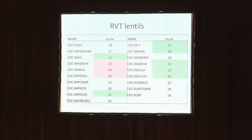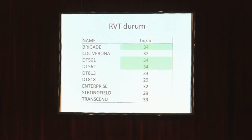The lentils, I highlighted a whole bunch there, and I think the green ones are the ones that did over 30 bushels an acre, and then the red ones were our lowest three. So I'm not sure if you guys remember the numbers of what you might have grown or how they compare to these, but if you want to know more, just come talk to me after. We also did durum this year, and they were actually all really good. I didn't put anything in red. All pretty consistent, I guess. I'm not sure if those are good yield values. I'm not a farmer, like I said.